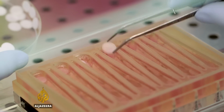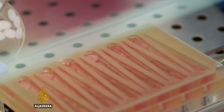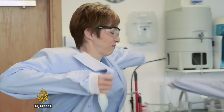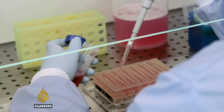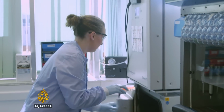And once the chips have been inserted, the plate will then be ready for us to introduce the liver cells for the experiments. One of the key advantages of the liver chip is that because it mimics the structure of the liver so well, the liver cells stay alive for several weeks. This means that the scientists can study in detail the impact of a new drug on the organ.